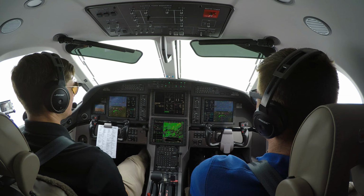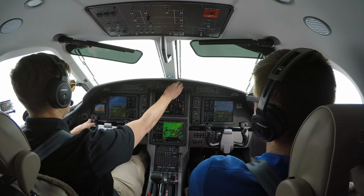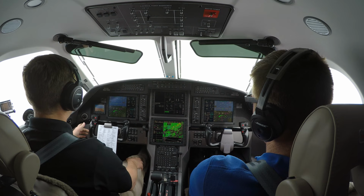Pilot's discretion to maintain 15,000. Altimeter is 2945. Pilot's discretion to 15,000, will be starting down in about a minute. 921 November Golf. No problem.